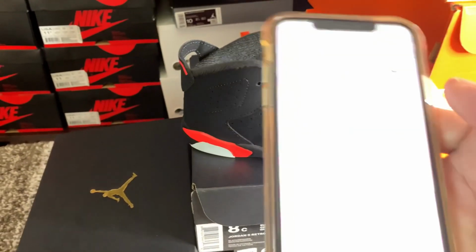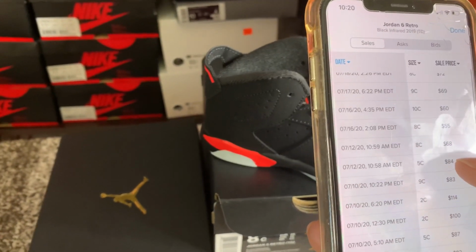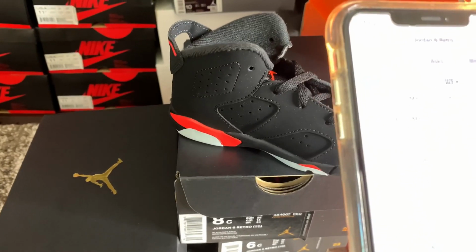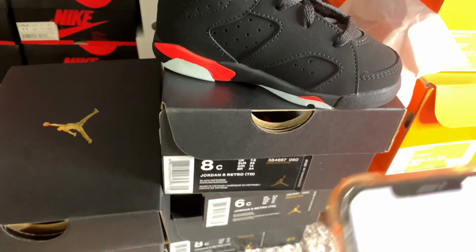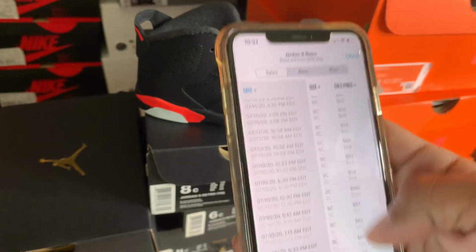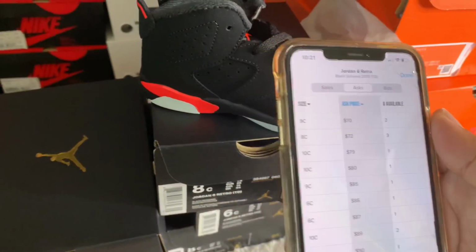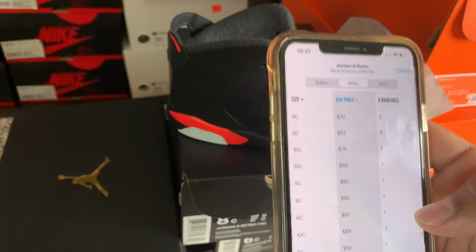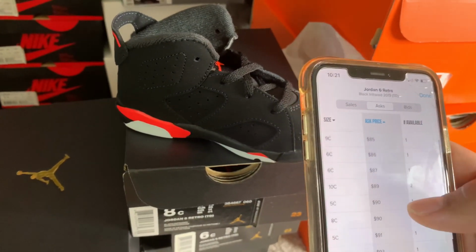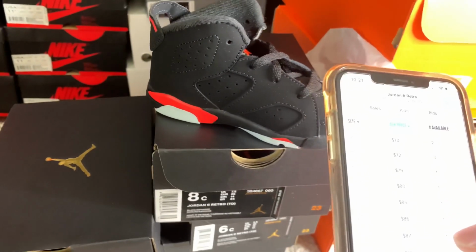So let's check out sales. Size 4 sold for 99. Different sizes are really selling very well. It depends, like this 8C, because I also have the 8C. Someone sold it for 55. That is for a loss, and I'm not gonna sell this one for less than $80. I would rather go for at least 90 and above. Check out the asking prices: some are 70, 72, 79, 80, 90. So what I have here is the size 8 and the size 6C.